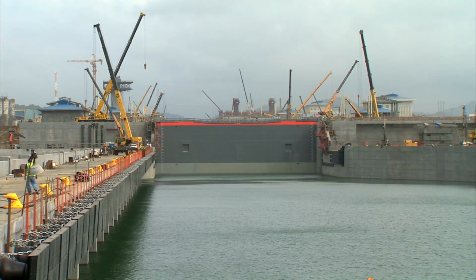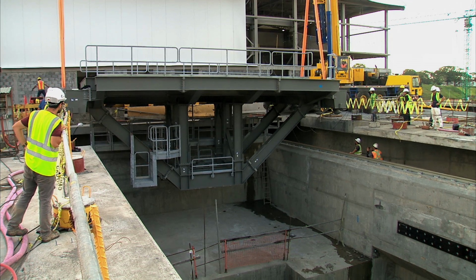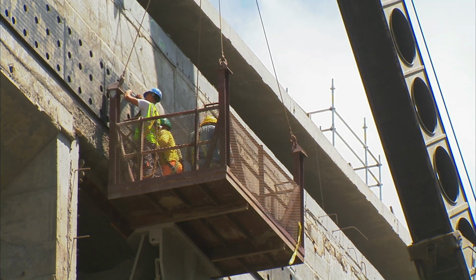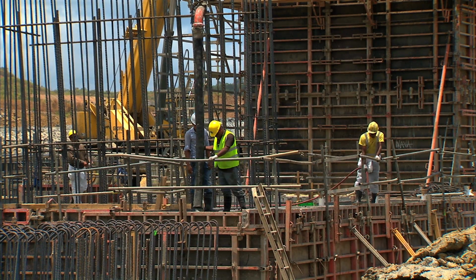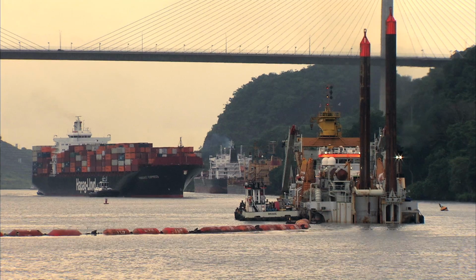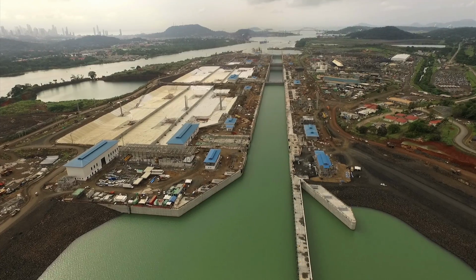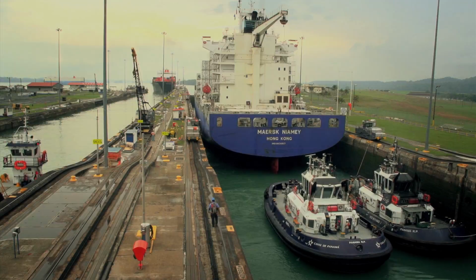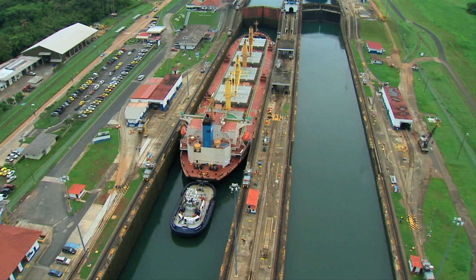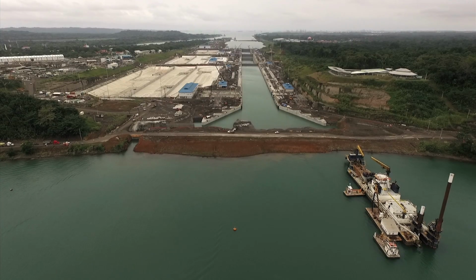The countdown for the culmination of the expanded canal is on, where every component, every cubic meter of concrete, of excavated and dredged rock, bring the flagship project of this young nation closer to successful completion. A century after its inauguration, the Panama Canal gives the world a wider path between the seas.